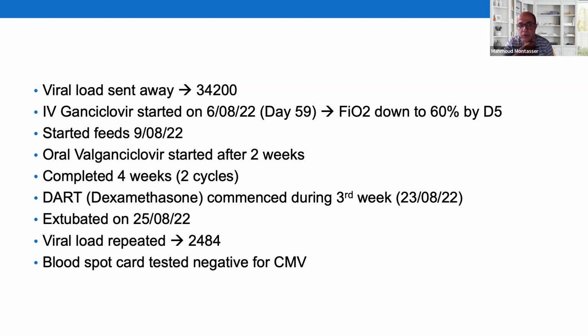So then we switched to oral ganciclovir for another 2 weeks, guided by the ID team, and I will give you some thoughts about CMV treatment when I finish these slides. So in total, we gave 4 weeks. Then we started DEX again in the 3rd week. Baby was extubated within 3 days to CPAP. Viral load after the 4 weeks was very, very low, and the blood spot card tested negative.